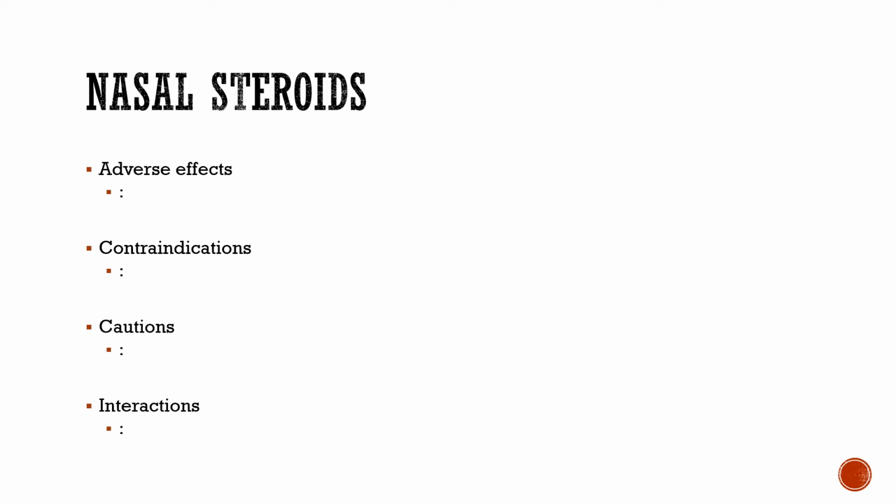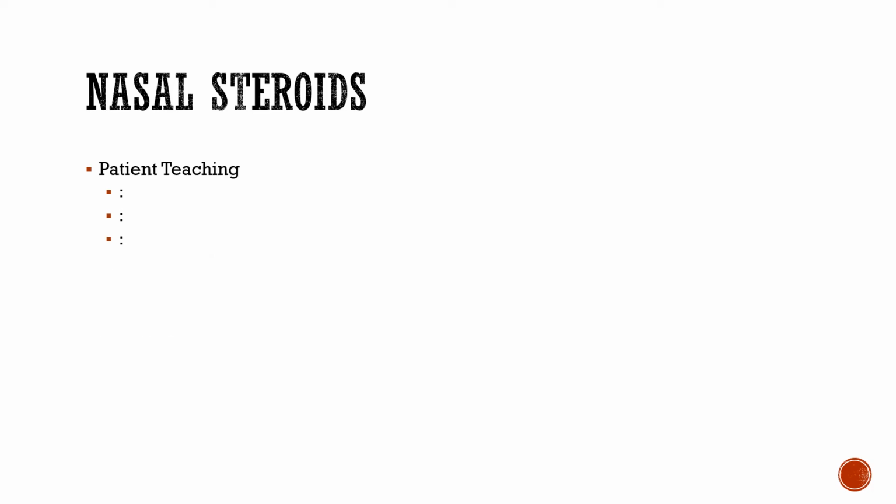Interactions, I mean, in all honesty, these are topical. There's not a ton of interactions with the topical, unless they become systemic. It's potentially possible they could become systemic if you continue to take them while you have a nasal ulceration, though it wouldn't be a lot, but there's potential there. So again, just make sure we're really educating about those risks for nasal ulceration. So, patient teaching.